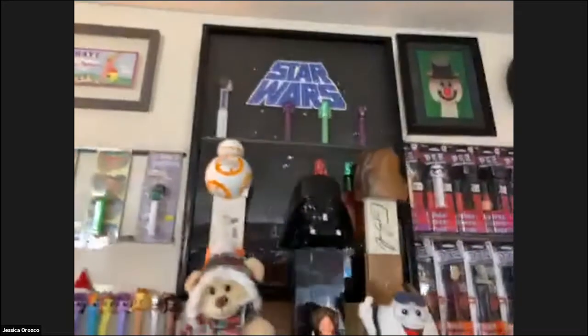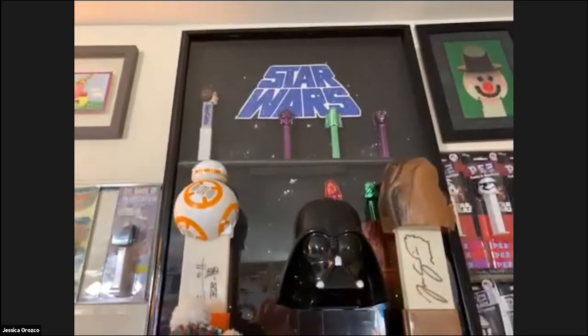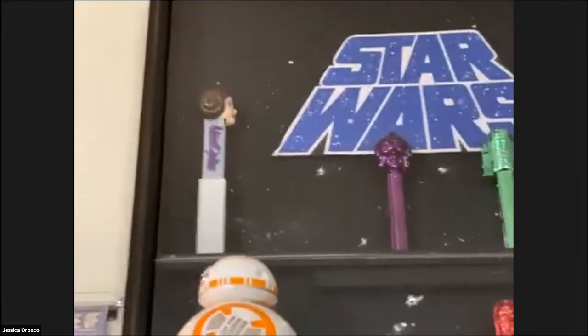This is actually my husband's Star Wars display, but I stole it from him because he didn't have room in his man cave. Princess Leia is signed by Carrie Fisher.